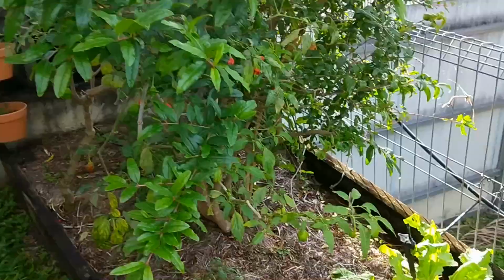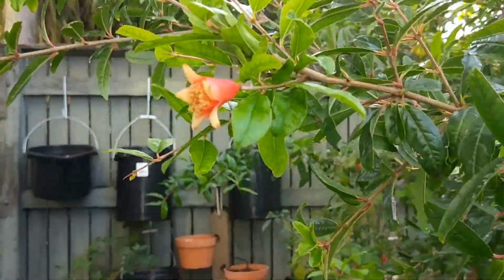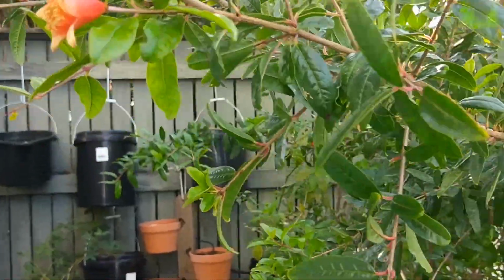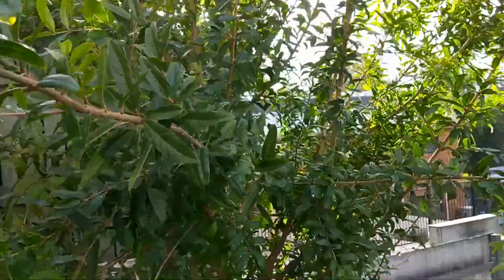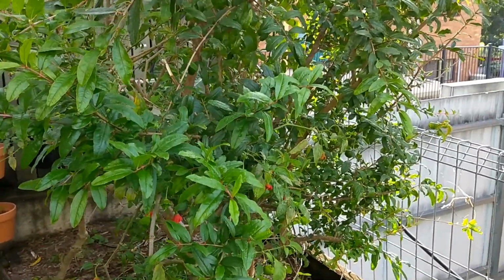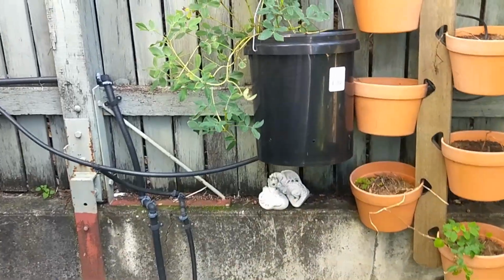Now I have got a couple of flowers on the pomegranate. I doubt I'll get seed because I think it's too young. And once winter really hits, I'm going to have to cut that bugger back because he's getting a bit out of control.